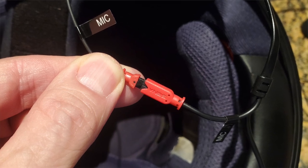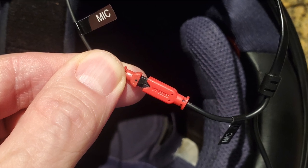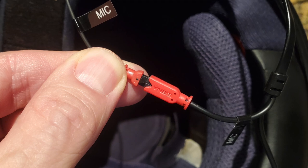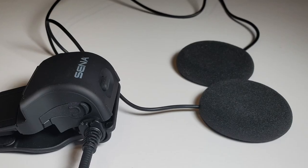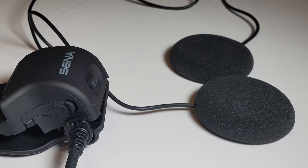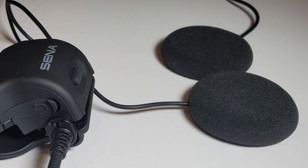And as you can see here, these connectors are very small, and I'm not sure how they would withstand multiple connections and disconnections. The speakers for the 50S and 50R appear to be the same. However, they use different connectors. Therefore, they are not compatible with each other.